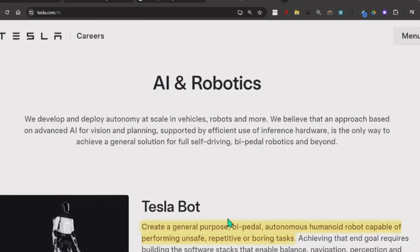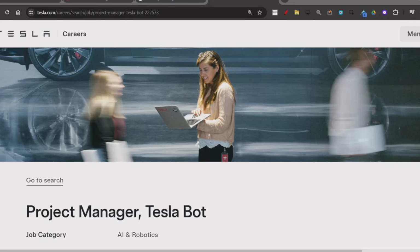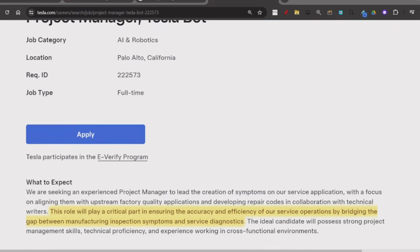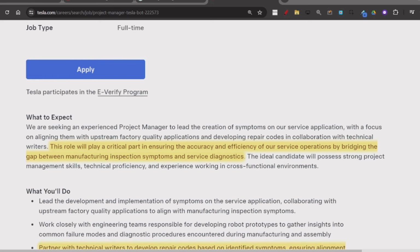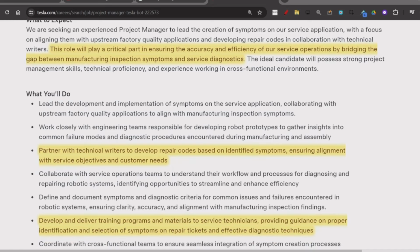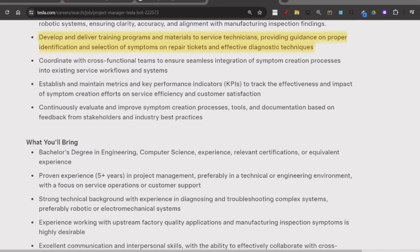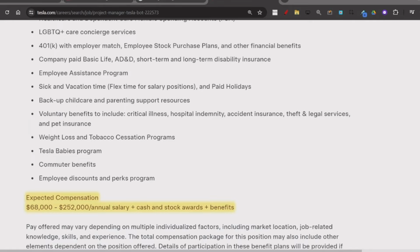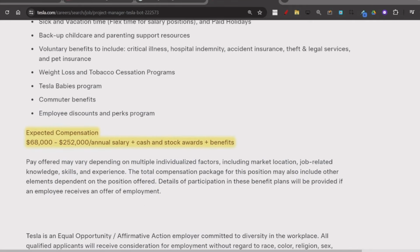Now, Musk had said the Tesla bot is going through its last iteration, and this is the only topic, the Tesla bot, that they have positions actively linked to on that career page. So Musk has said, we've got two of them working, we're going through the last iteration on design, and they're going to be coming out later this year, I believe that was his estimate, and certainly by 2025.